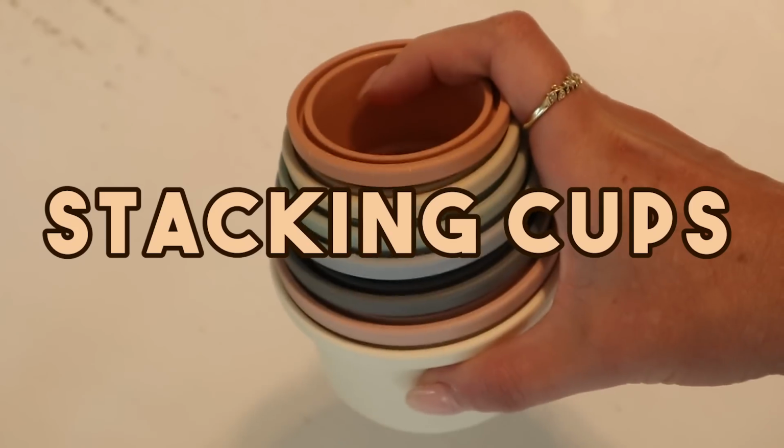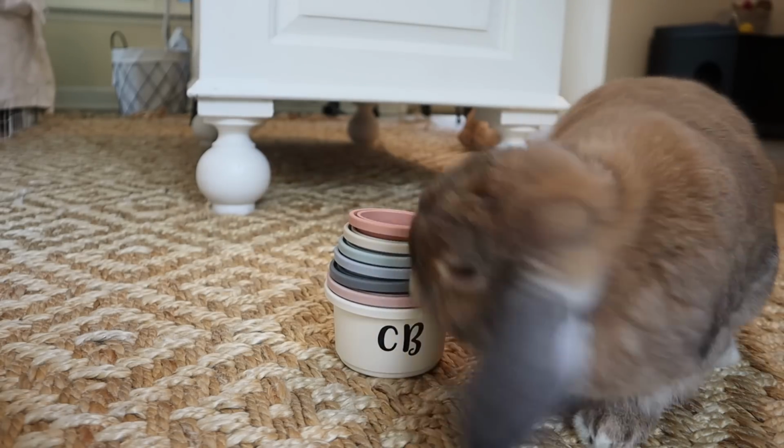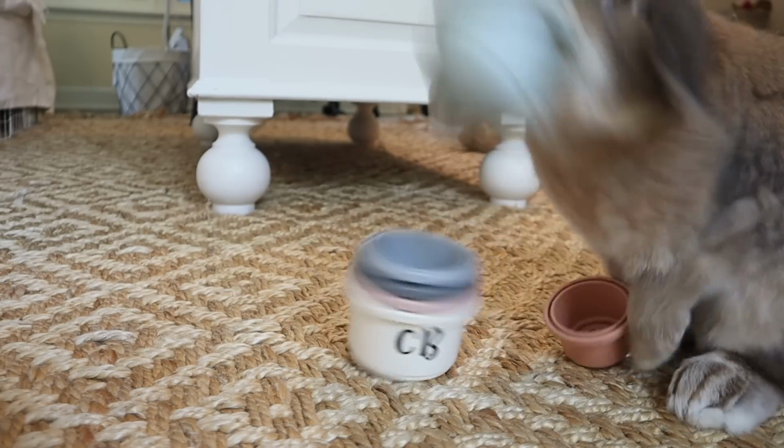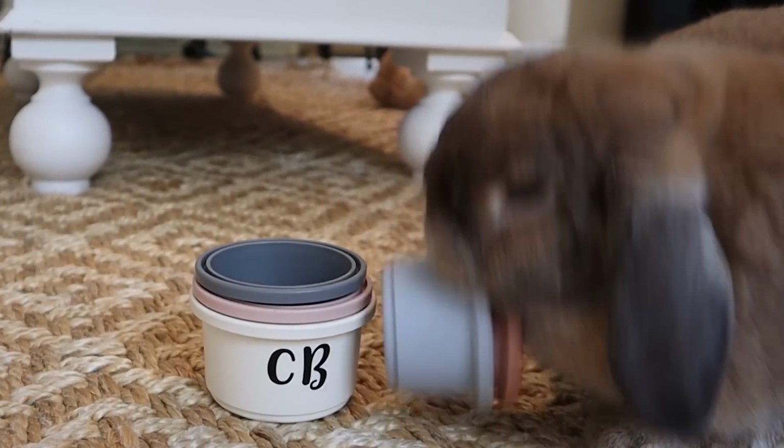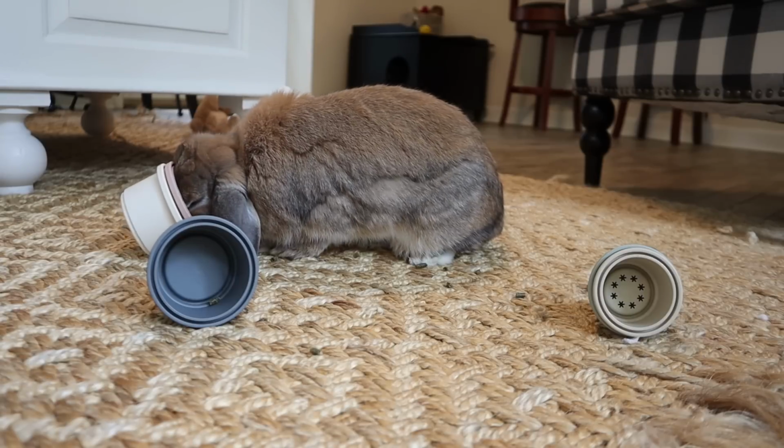The first toy that we're going to talk about are stacking cups. Stacking cups are absolutely adorable, and they're a very fun game that you can play with your rabbit. Stacking cups actually are not really marketed as rabbit toys. You buy them for children, but they've become very popular in the rabbit community as something you can hide treats in. I have these stacking cups from Mushy, and they were $15 for them. So as far as cost goes, I'm gonna say 3 out of 5 Cinnabuns here.